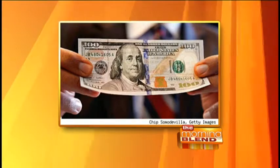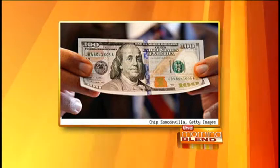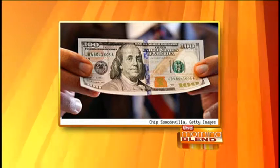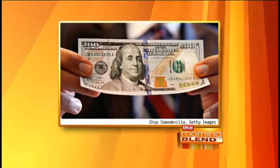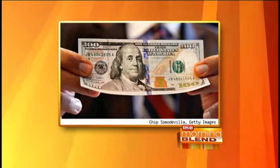And then you can see that copper bell that's next to the blue ribbon, down on the bottom. That's another security feature. It actually shifts colors from copper to green when you tilt the bill. So it kind of looks like 3D or something. Yeah, it's really neat.